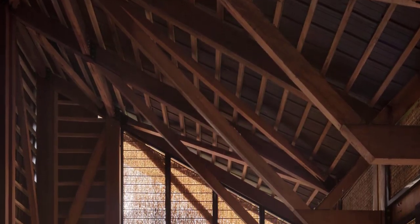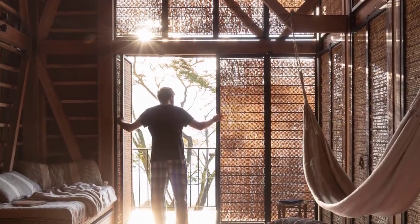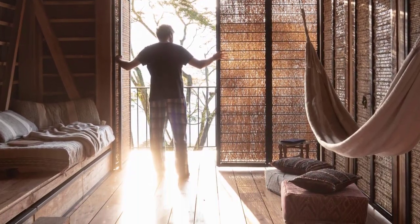Instead of being dug into the site, the eastern end of the home is raised on stilts to extend out over the edge of a hill, with the living area opening onto a small terrace, providing panoramic views.